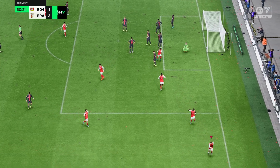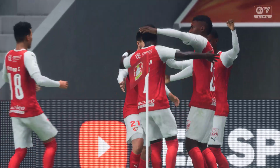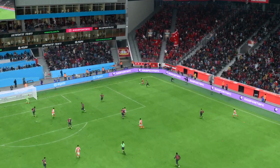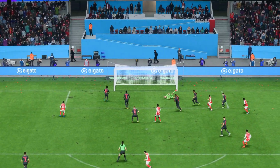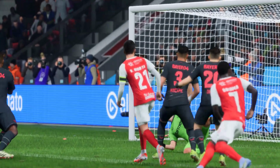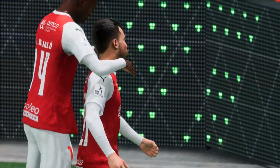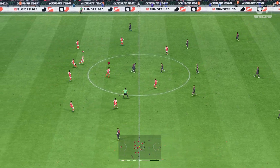What a position to be in. Well, if we watch this again, it's a tidy finish, and it's certainly been coming. The pressure's been building, and they've got their rewards. And we're back underway at 3-1.